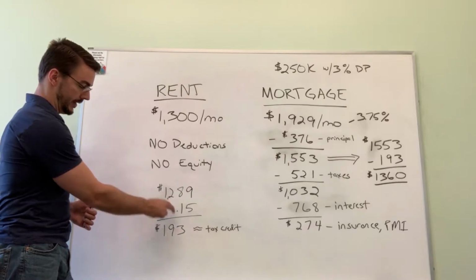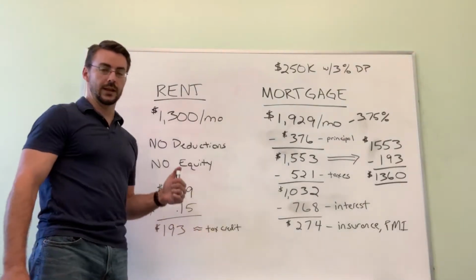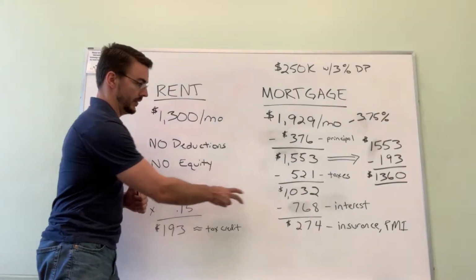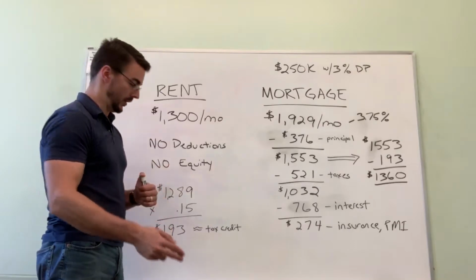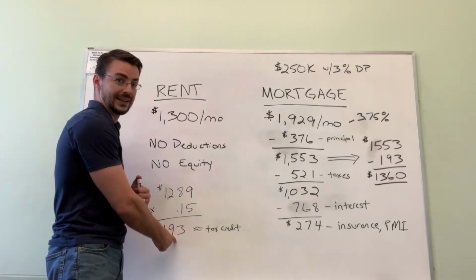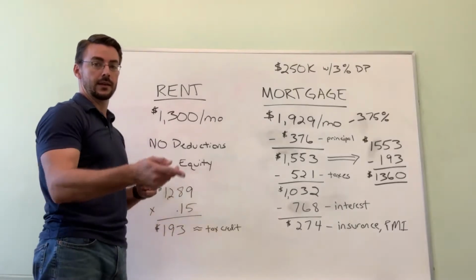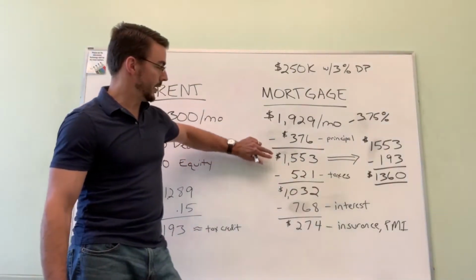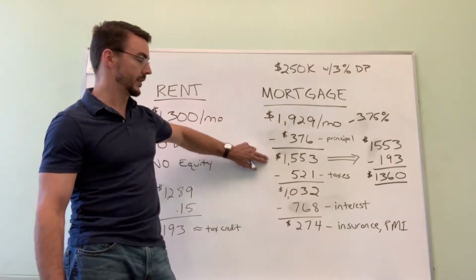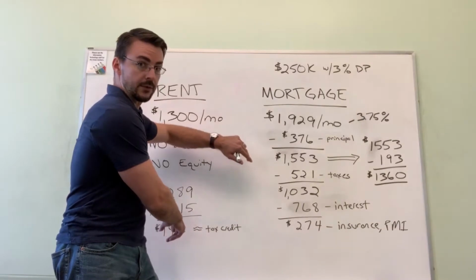15% of 1289 gets you 193 in equivalent tax credit. So if you itemize these things here and here on your taxes, you should see a net result in your favor of $193. So that money is not lost. That money ends up back in your pocket come April or May the following year. So remember our first payment here, we said after the principal, that's the money out the door. But now we're getting 193 of that back.